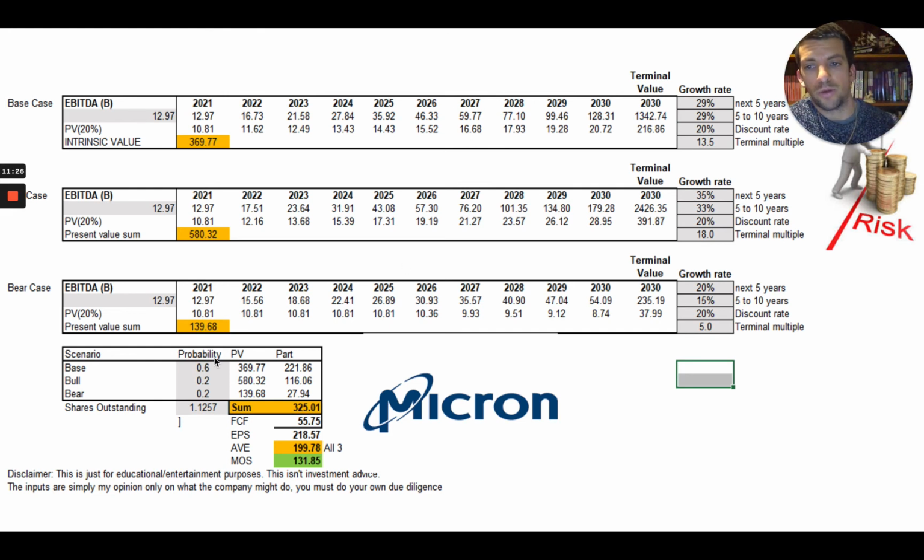And then I run a probability weighting down the bottom here, which you'll see. So I've applied 60% probability that Micron continues on its growth at the same rate that it has over the last 10 years. 20% bull case, 20% for the bear case. And I've done the same thing in this scenario. This is looking at the EBITDA, and if we did the free cash flows, that's what the intrinsic value would be. And if we did the earnings as a model, that's the suggested intrinsic value of the company.